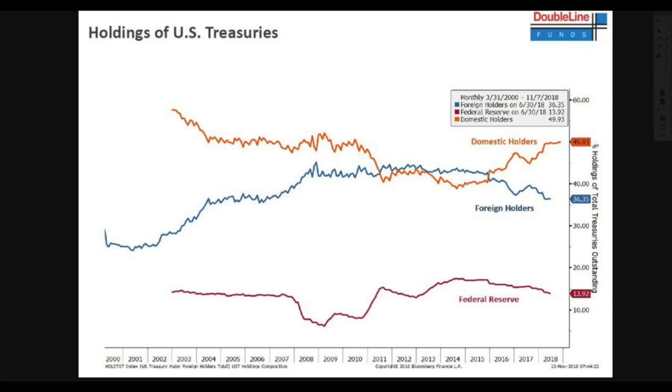The Federal Reserve has been selling off over the last couple of years. They've been starting to reduce their positions. You can see that foreign holders have also been doing the same thing here, particularly throughout 2018. And it's domestic holders who have been increasing. In the recent past, we can see that domestic holders have just barely inched up the amount of purchases.